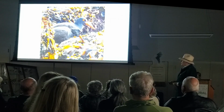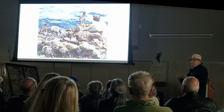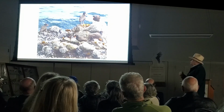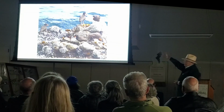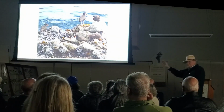But they have to spend, ideally, a good 2 to 3 months with their parents after they fledge to even pick up the skills to allow them to go out on their own. This is a pair, the two adults on the right, where they had 3 fledglings, and it kept them busy trying to feed these.